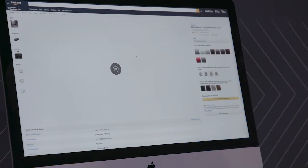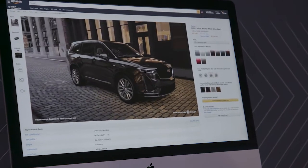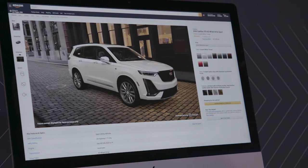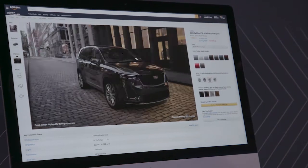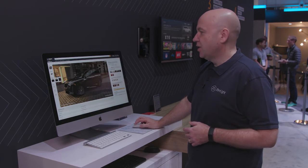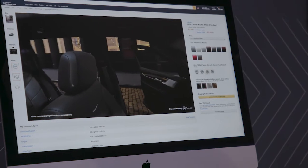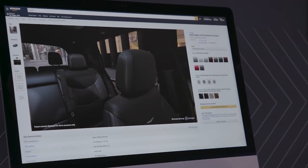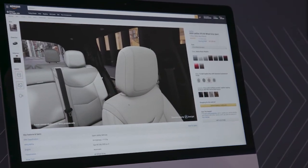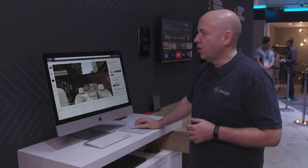I go straight to Amazon vehicles, but it could also be the OEM site. And what I get is a totally interactive 3D car that's served from the cloud. And I can even go inside the car, just here, and zoom in and even see things all the way down to the stitching on the leather and the grain in the leather itself. So it gives a very, very detailed impression of what the car looks like.